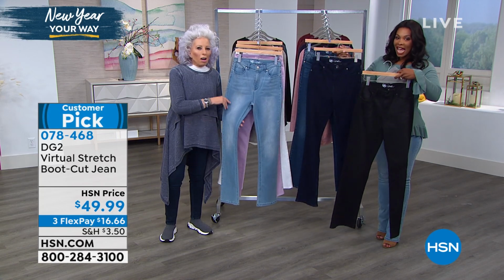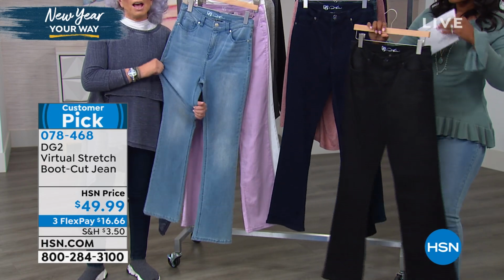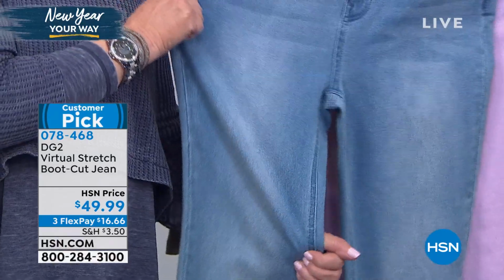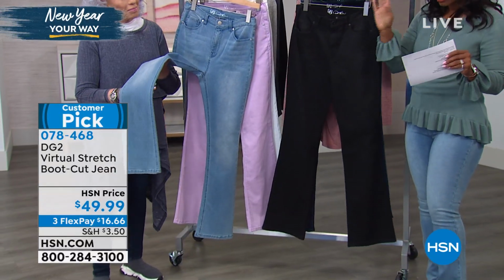And this is all about dressing the woman from 40 years old on. Oh, yeah. Look at that. This is a BootCut. Hello, virtual stretch. And we're going to explain what makes virtual stretch the best. Let me show you all the colors, and then we're going to talk detail.